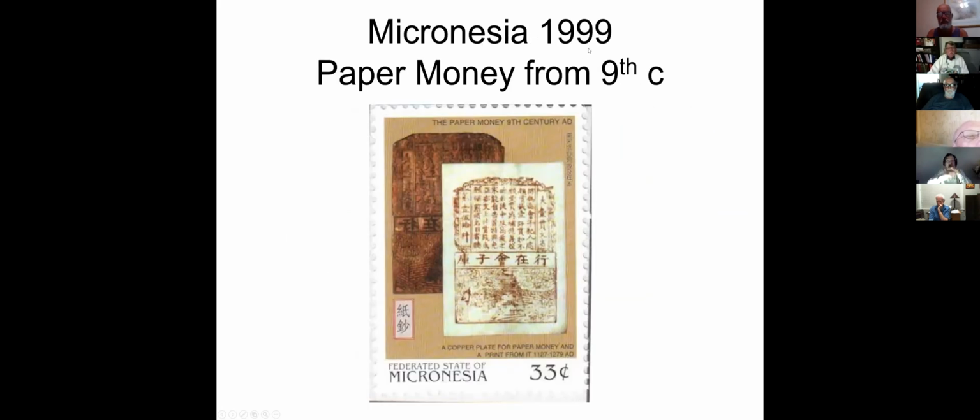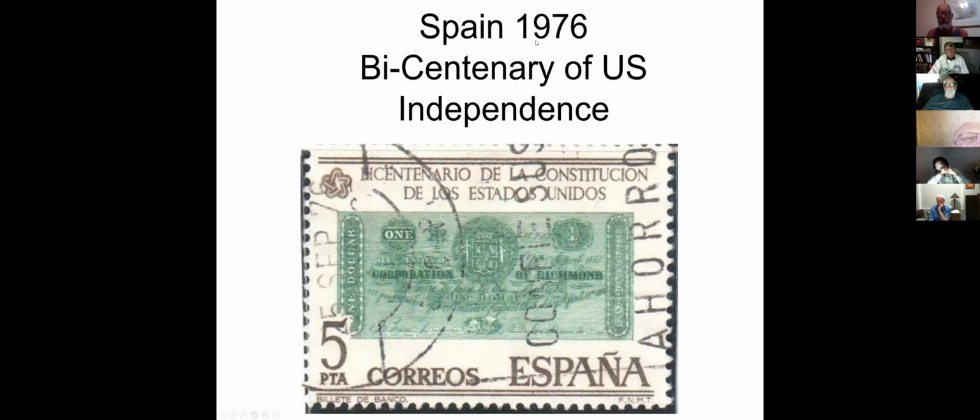Micronesia, 1997, paper money from the 9th century. So showing you what they had. This is one of the earliest paper money you had. This one is from 1127 to 1279. Spain, 1976, bicentennial of U.S. independence. It's showing a U.S.